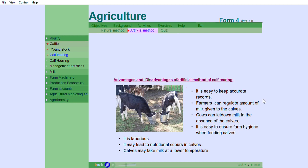Advantages and disadvantages of artificial calf rearing. It is easy to keep accurate records. Farmers can regulate the amount of milk given to the calves. Cows can let down milk in the absence of the calves. It is easy to ensure farm hygiene when feeding calves. It is laborious. It may lead to nutritional scours in calves, and calves may take milk at a lower temperature.